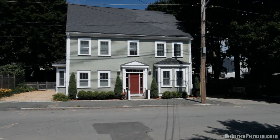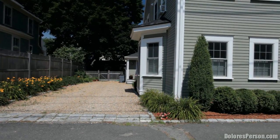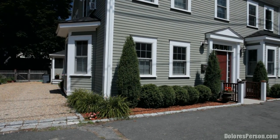Located in the South End of Newburyport, this ideal location at 18 Bromfield is walking distance to restaurants, shops, the seawall, as well as the rail trail.